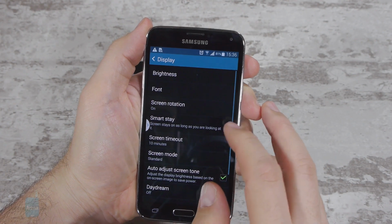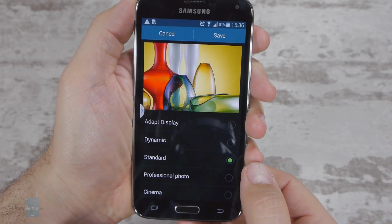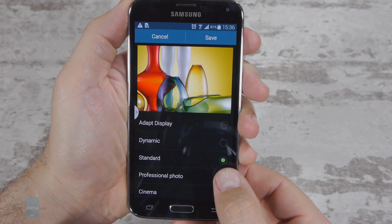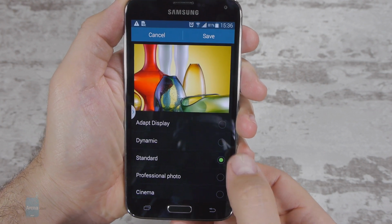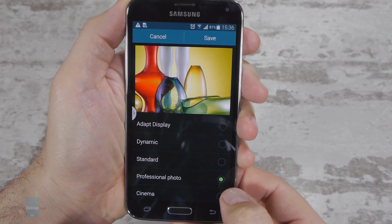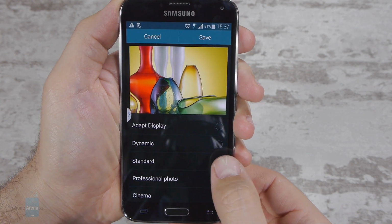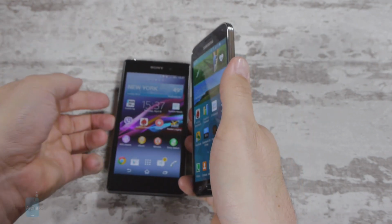The default standard mode of the screen, which would likely be the way most of the people will keep on their phone, shows the cold curse of AMOLED displays in full force. We measured the abominable 8000 kelvins, making the screen's white appear very bluish. The professional and cinema modes have better color temperature and slightly more accurate colors, but still come with this AMOLED feel. The S5's biggest advantage before the Z1's display, however, are the viewing angles.